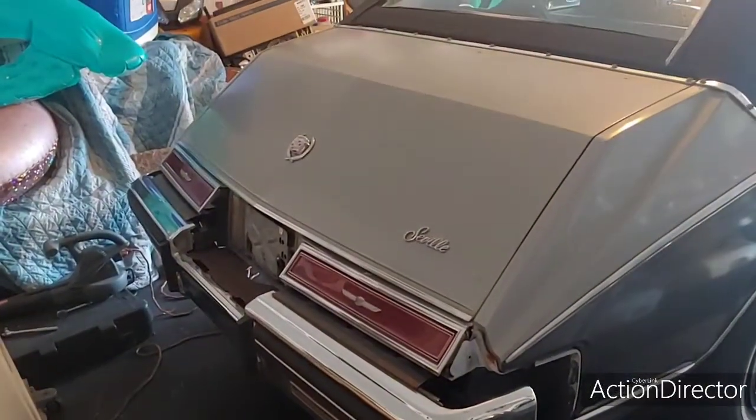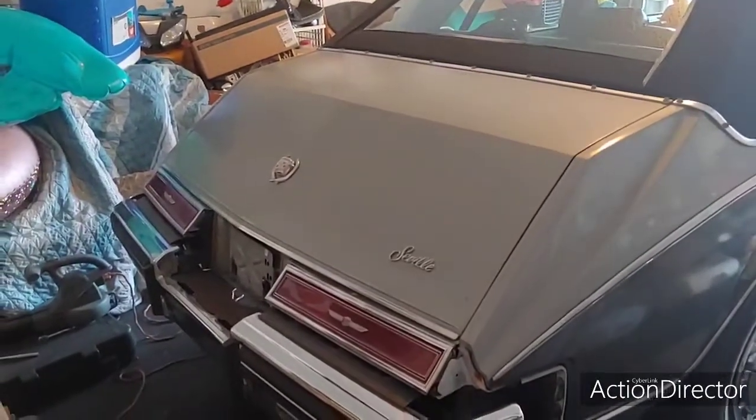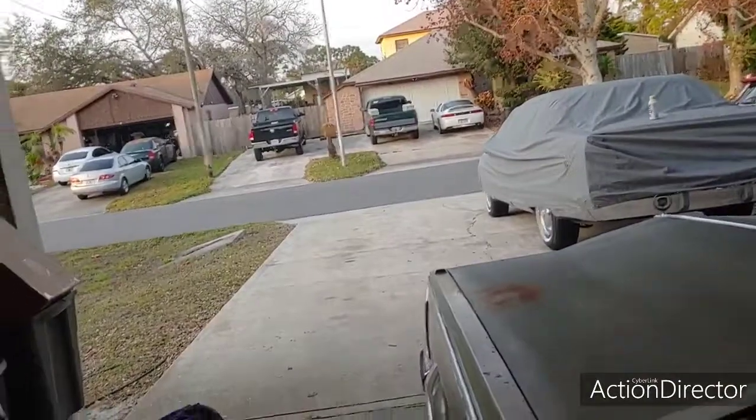This car is extremely original. We'll be pulling it out here in just a minute. We're going to listen to it run. It is powered by the HT 4100. So this car has not been driven all that much. I have driven this car not quite 200 miles.